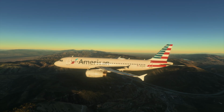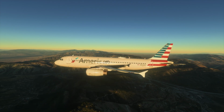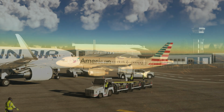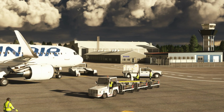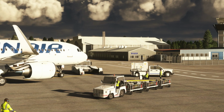Developer Simulations has announced the latest airport in their lineup for Microsoft Flight Simulator. Following on the release of Maastricht and Osnabrück, the developer shared that Finland's Oulu Airport will be next. This is not the first time Simulations has ventured out into Finland.